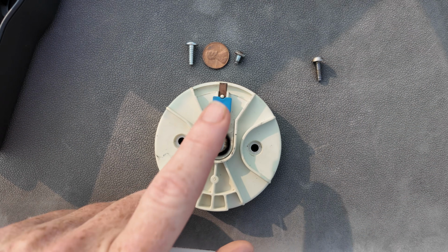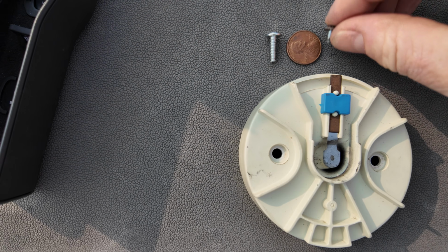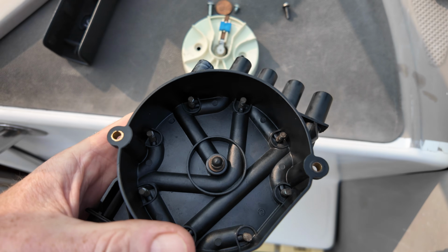If you think the screws for the cap are bad, look at the screws for the rotor. This is even worse. So here's the screw for the rotor. Look at the size of this compared to a penny. I mean, seriously. And here's the old cap.